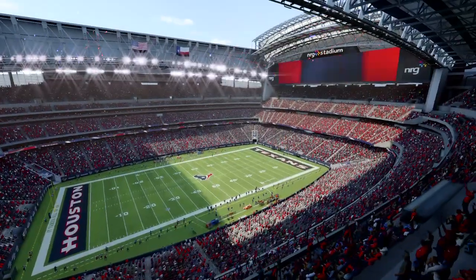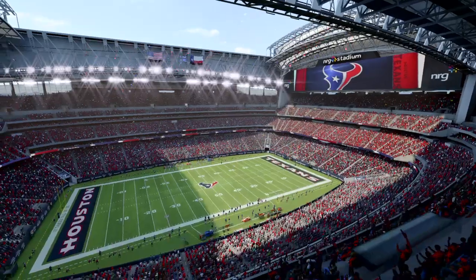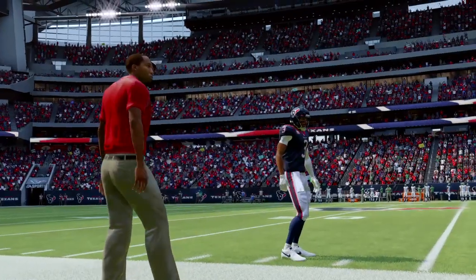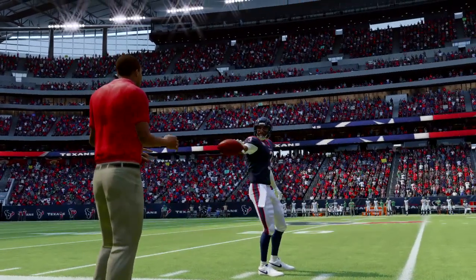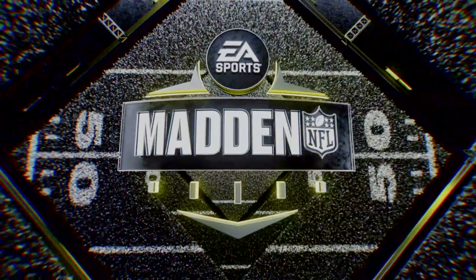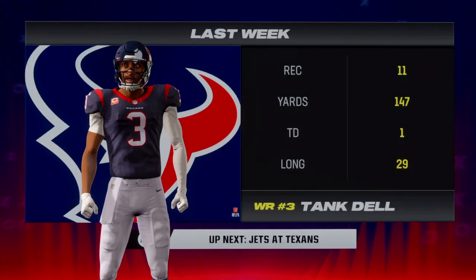On a wonderful fall afternoon in the state of Texas, the roof is open and we've got football from NRG Stadium in Houston. Today, it's a week 9 matchup. We are all set to go as it'll be the New York Jets taking on the Houston Texans.